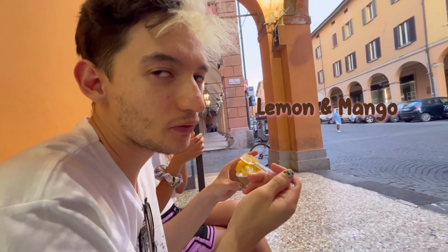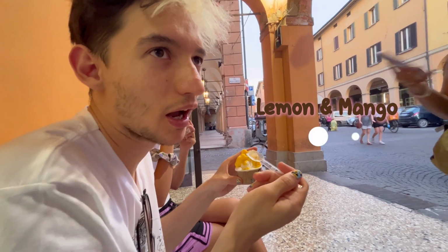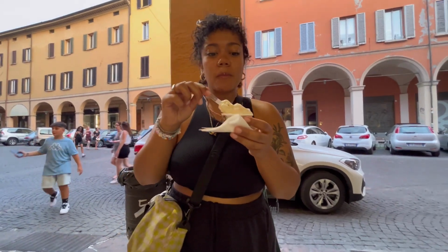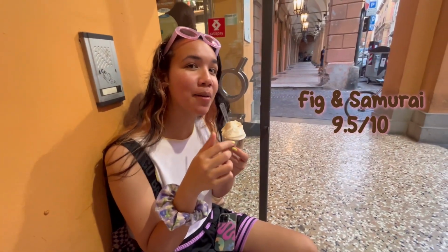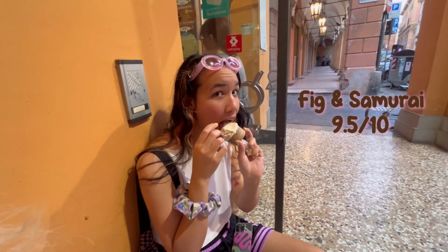What did you get? Lemon and mango. How is it? Really good. Can you rate it out of 10? I would say a solid 8.9. Delicious. What did you go for? I got the samurai and I got peach. I'd give this a 9 out of 10. What did you get? I got fig and the samurai. I'd rate it 9.5 out of 10.